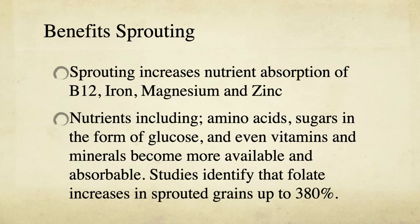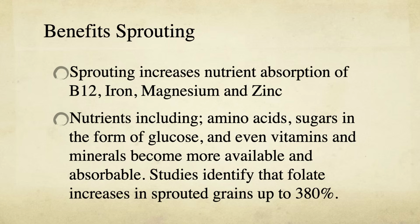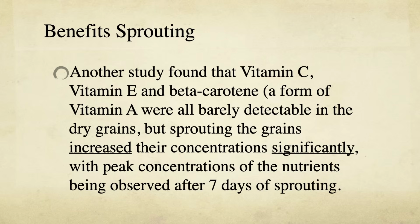Iron, magnesium, and zinc again. Nutrients, including amino acids and sugars in the form of glucose, and even vitamins and minerals become more available and absorbable. Is that a good thing? Absolutely, it's a good thing. Studies identify that folate increases in sprouting grains up to 380%. Another study found that vitamin C, vitamin E, and beta-carotene in the form of vitamin A were all barely detectable in the dry grains. But sprouting the grains increased their concentration significantly, with peak concentrations of the nutrients being observed after 7 days of sprouting.